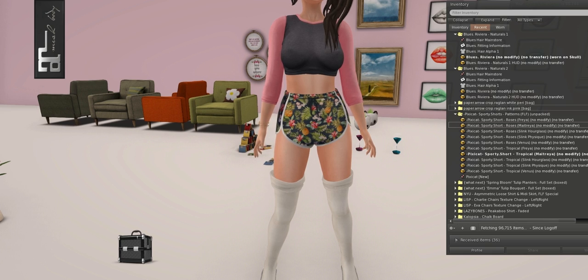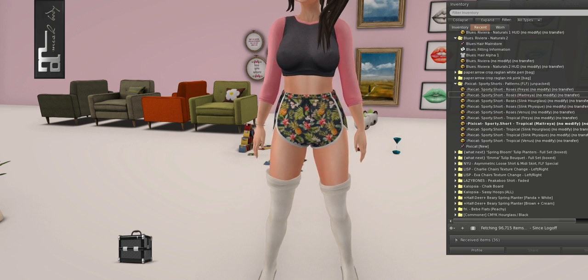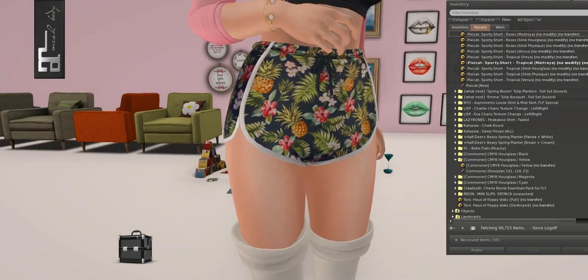I really love the textures that they use for this. They do use the roses pretty often on most of their stuff, which makes me happy because it is one of my favorite patterns they have. The tropical is pretty cute too.